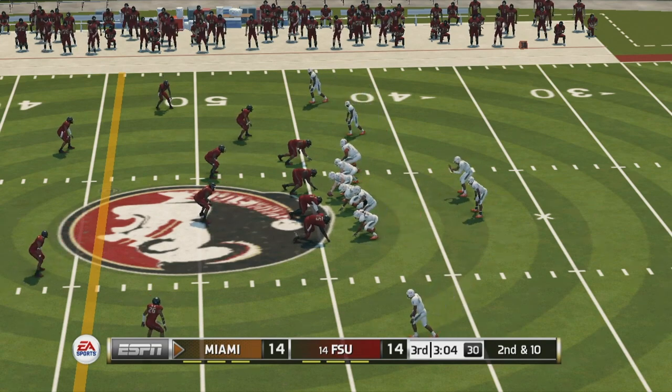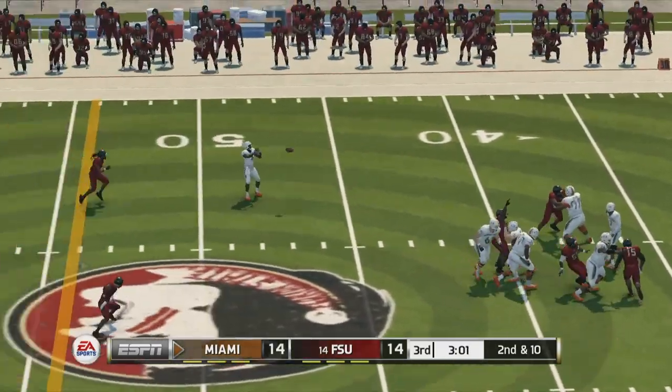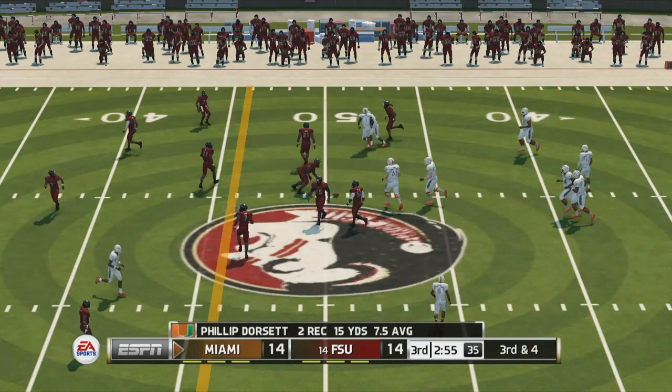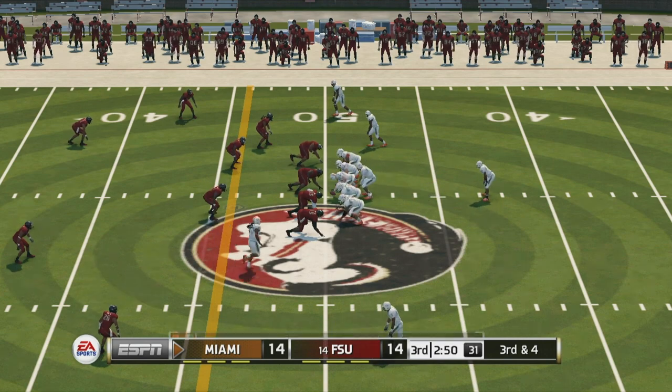From their own 44-yard line, second down. There's a strike, complete. He's down. He ran a good-looking route and picked up positive yardage. That he did, and he made a good catch. That short passing game is where you see all those hours in the summer that you put in pay off.